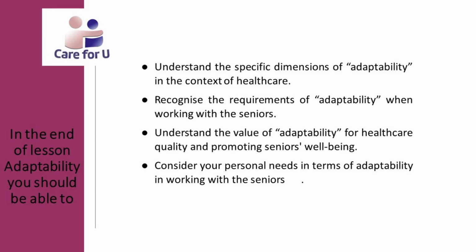At the end of this lesson, you should be able to understand the specific dimensions of adaptability in the context of healthcare, recognize the requirements of adaptability when working with seniors, understand the value of adaptability for healthcare quality and promoting seniors' well-being, and consider your personal needs in terms of adaptability in working with seniors.